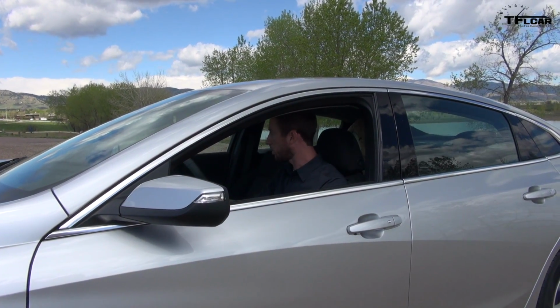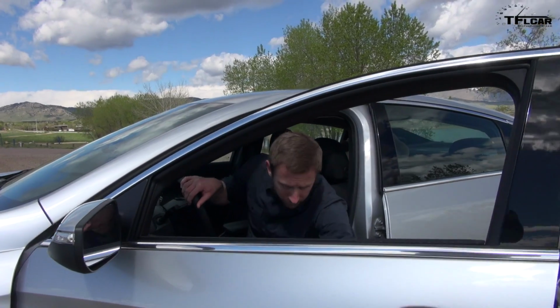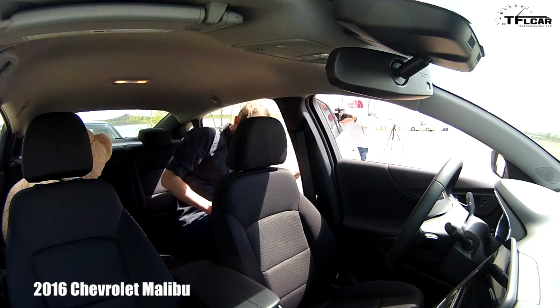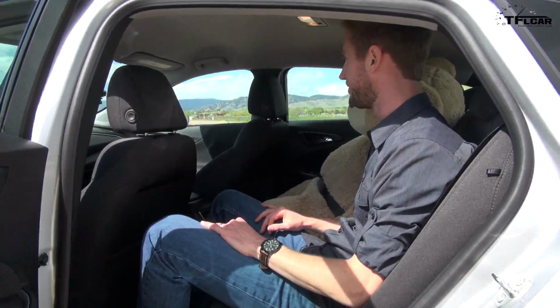Okay, so here I am in the all-new Malibu, and Chevy says rear seat legroom is up 1.3 inches, so let's see how it does. Oh yeah, plenty of knee space, plenty of headroom. I'm good.